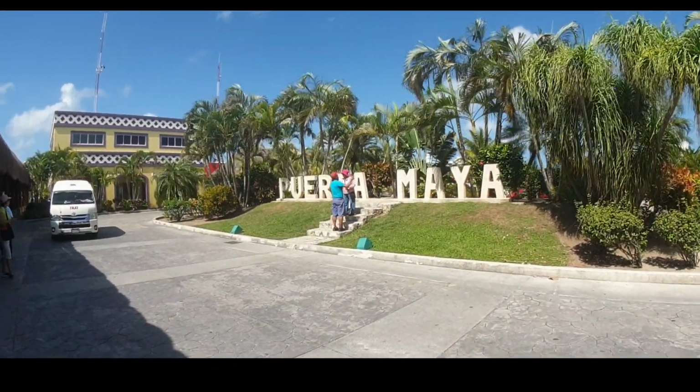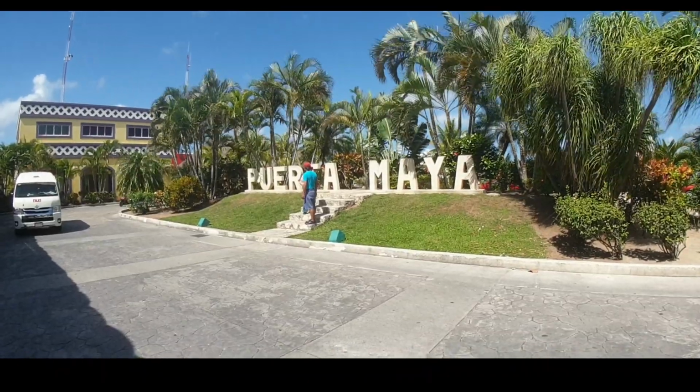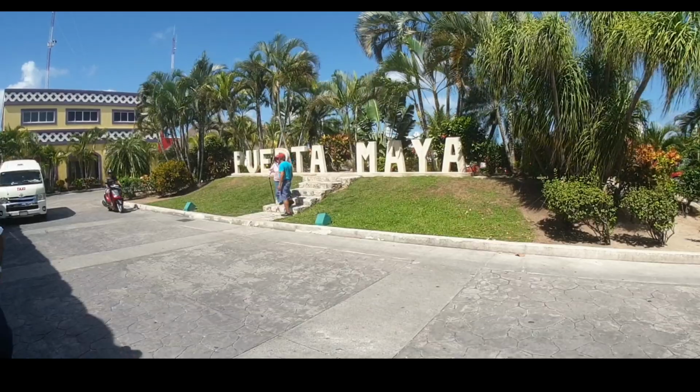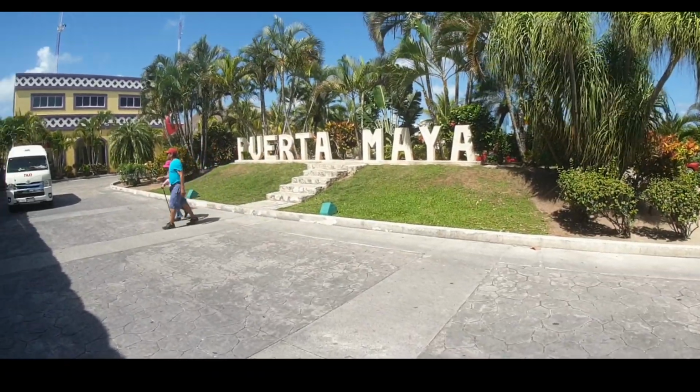Okay, so we've just got past the taxi station here, and there is actually this really cool photo opportunity. So if you haven't seen this in any of my other videos, there are these big stone letterings where you can take a nice photo of the Puerto Maya cruise terminal. Someone just did it and I just missed them there.